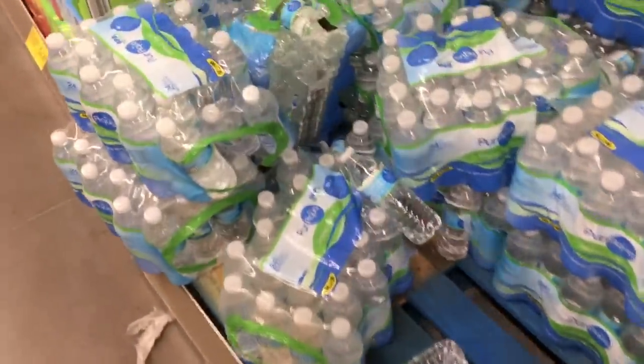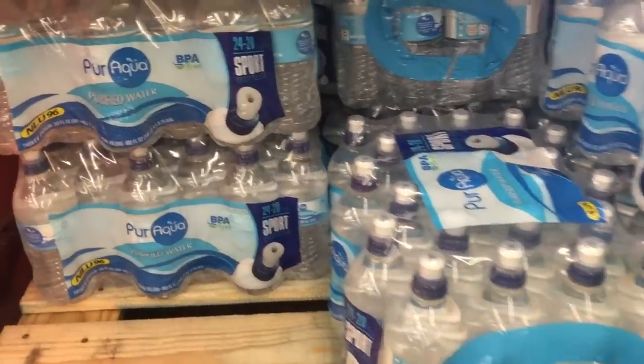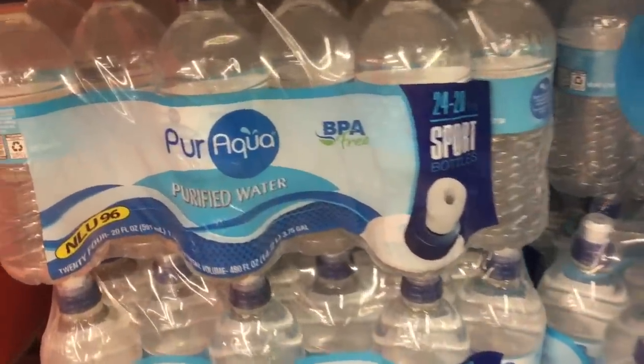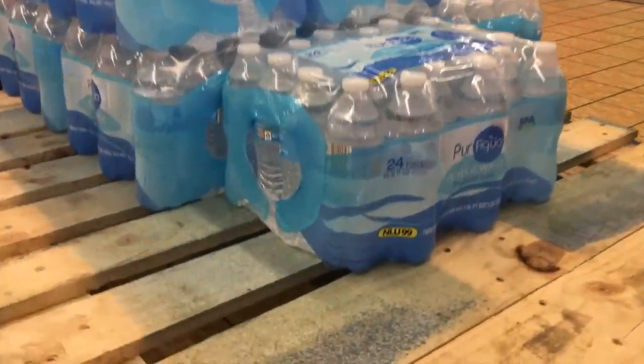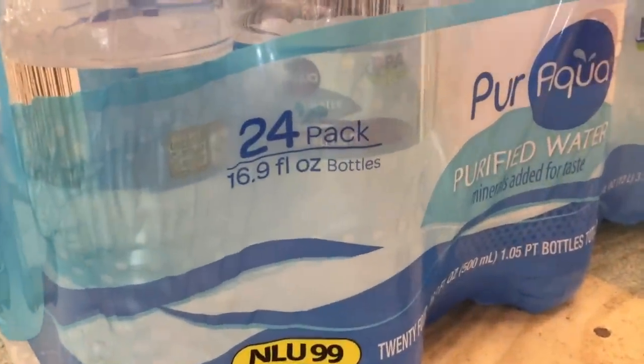Everyone's just grabbing bottles out of the packages, just like in Germany. These water bottles are a lot smaller than what you'd see in Germany. These are only about half a liter, and in Germany you usually buy bottles that are 1.5 liters.